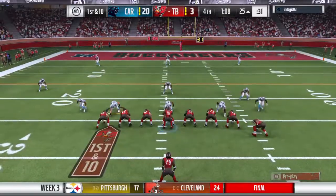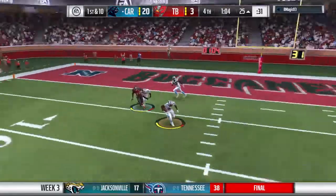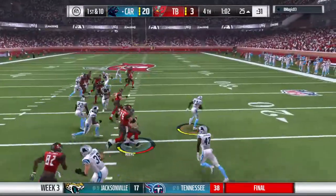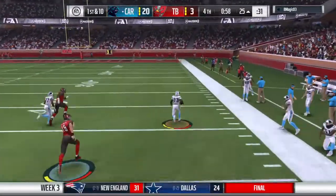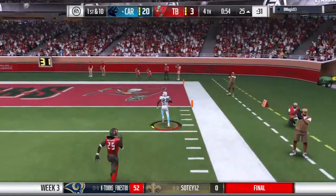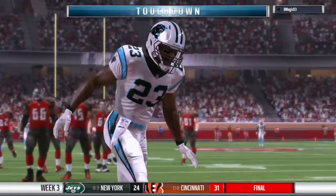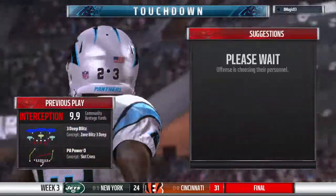They come out with one back and 3 tight ends. Now a play fake. He rifles one that's intercepted. A great read, and it's picked off. Accelerating, and off he goes. And he will bring this one back. It's a pick 6 for a Panther touchdown.